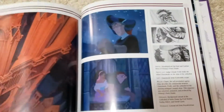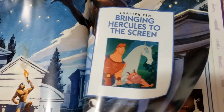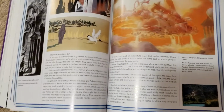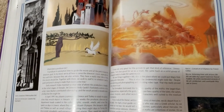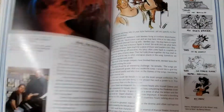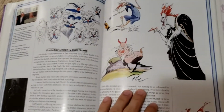And then they ended off with talking about bringing Hercules to the screen, because that came out. And just the animation style of Hercules is something that I think is overlooked. It is very beautiful. The way they drew everything, it's so good. The singers, everything. The music is really good too.